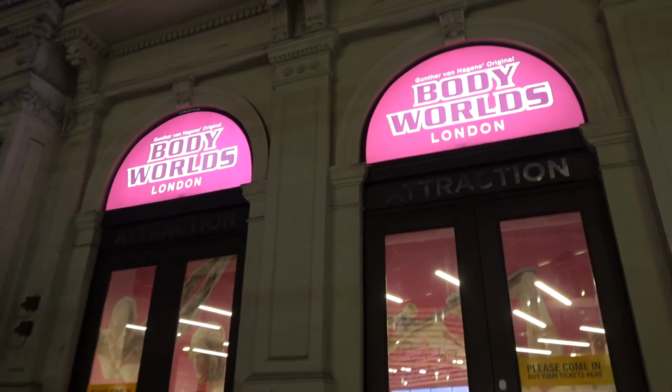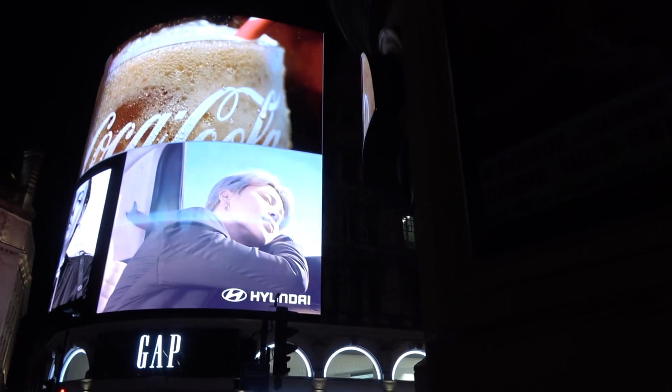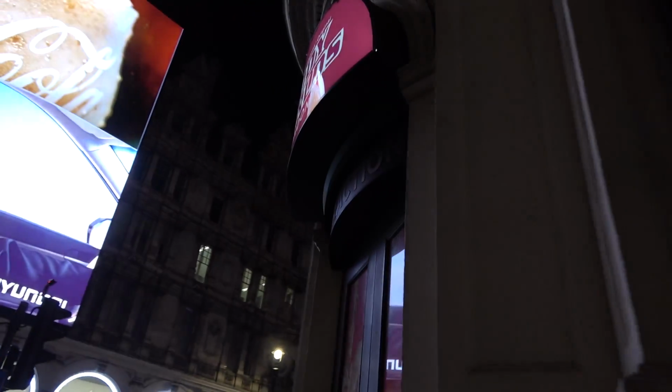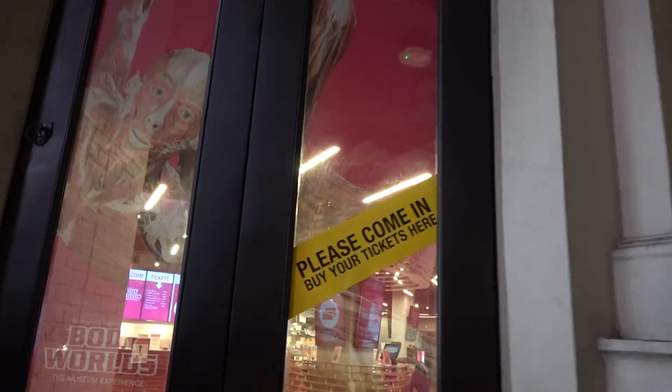This is Body Worlds London. It's just closed for today, but it looks quite expensive. I believe a ticket was £20-something. This is in the old Ripley's Believe It or Not that I did do once in the past. Well, there you go. Please come in. Oh, I can't because you're closed.